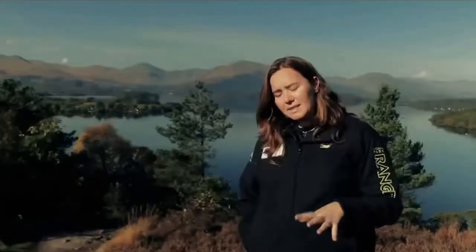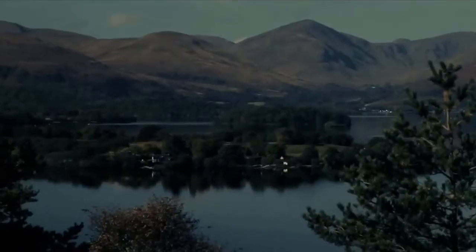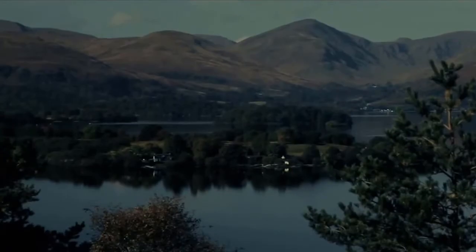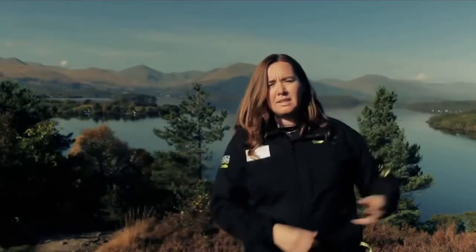So we're standing on the Highland Boundary Fault Zone. North of here you have the Highlands, which are these massive mountains pushed up 400 million years ago. And this zone, it's like a line that runs across the whole of Scotland from Helensburgh and Arran right up to Stonehaven in the east.